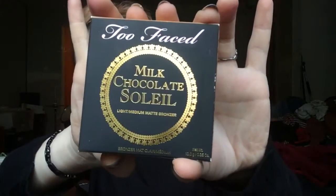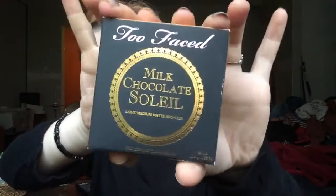Sorry, I'm talking so quiet. My boyfriend's roommates are upstairs. Got this. The Too Faced Milk Chocolate Soleil Bronzer. I did get a sample of this, so I have tried this one. But I'm really excited to have the full thing. That's what it looks like.